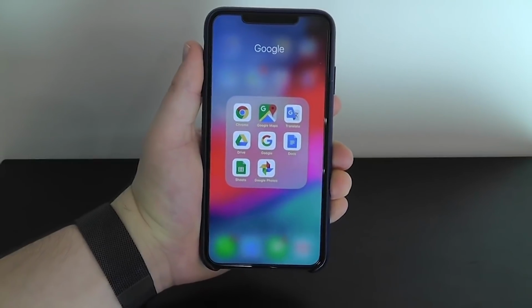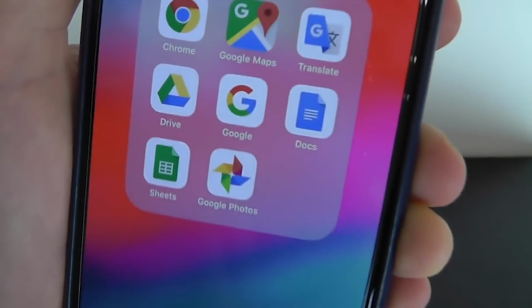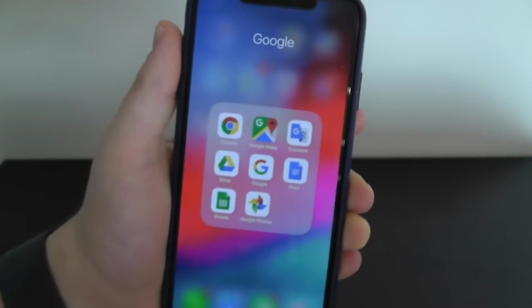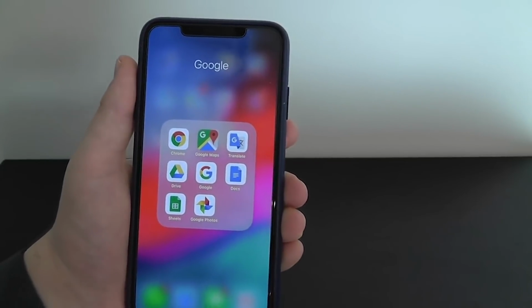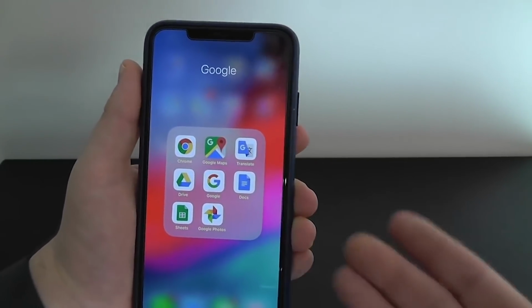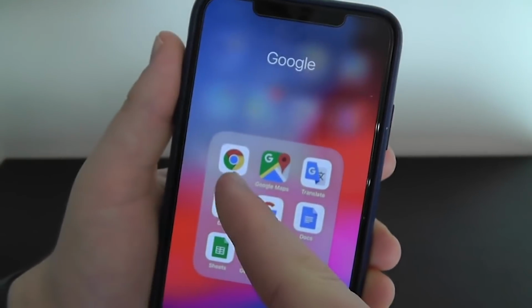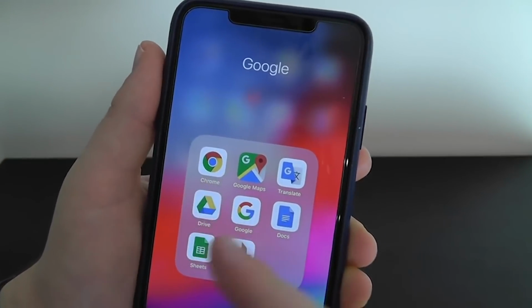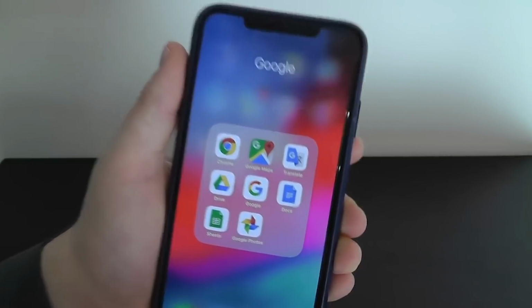So next up we have the best Google apps that you need to download. Now I'm not going to go into each of these because most of you already know what they are, but I did want to point them out just so you remember to download them because of course, since they're Google, they'll come with Android phones but not with your iPhone. So Google Chrome, great browser, and you can go back and forth between Google Chrome on your iPhone and on your Mac or your other device that you have.